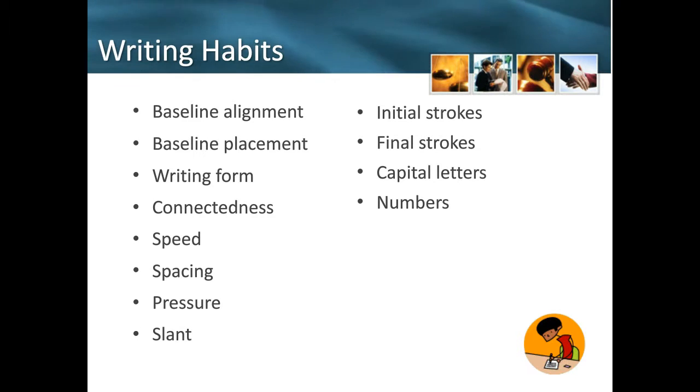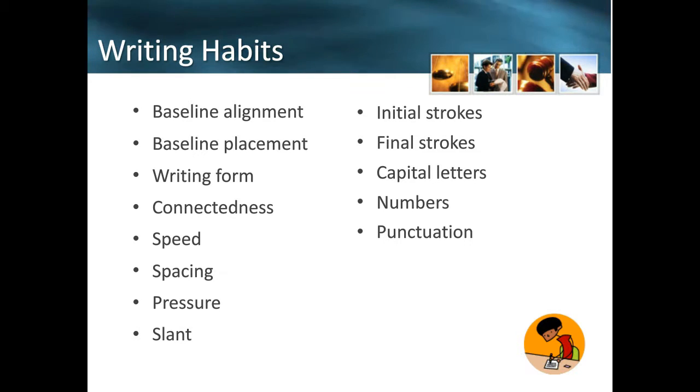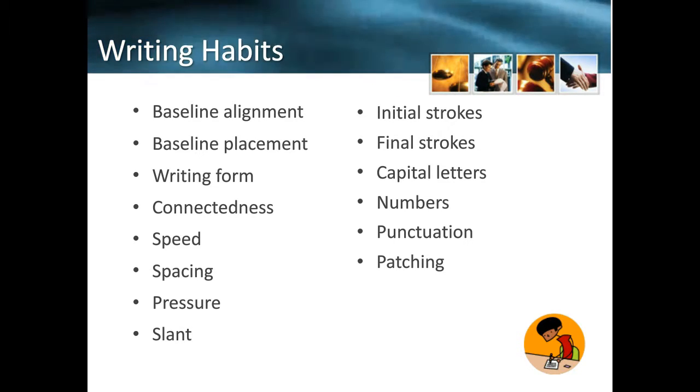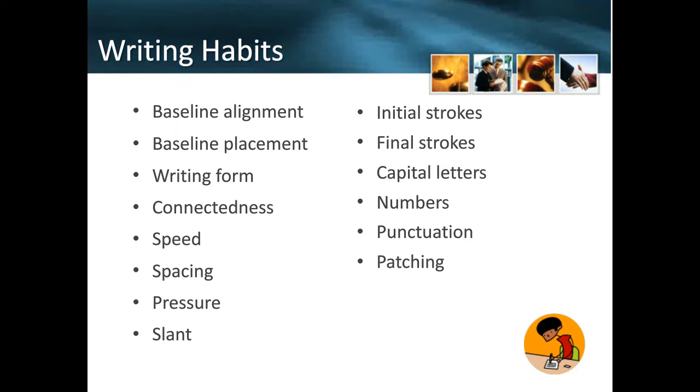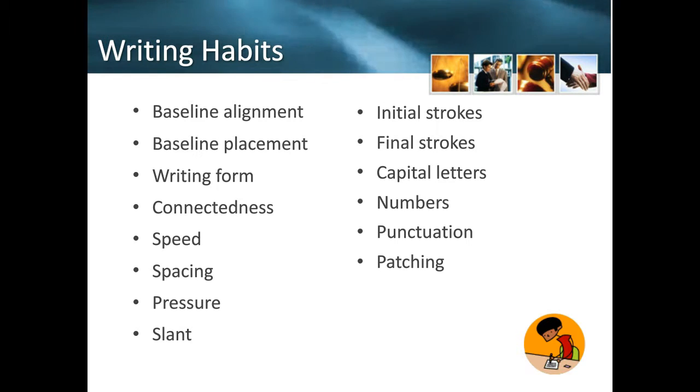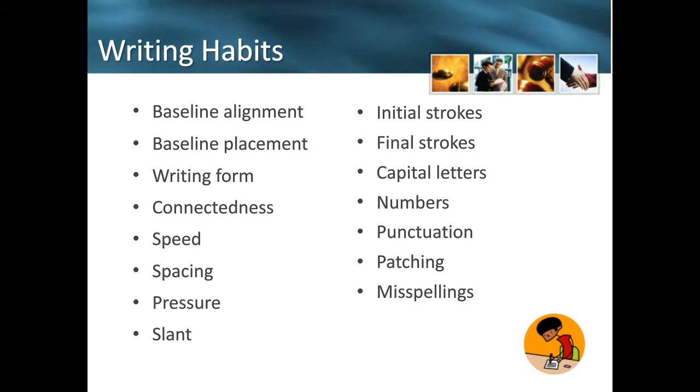And I already discussed that numbers are important and punctuation is important. We look at patching, and that's where a person may go back and try to fix something that didn't look quite right, just like soldering. Misspellings are extremely important.